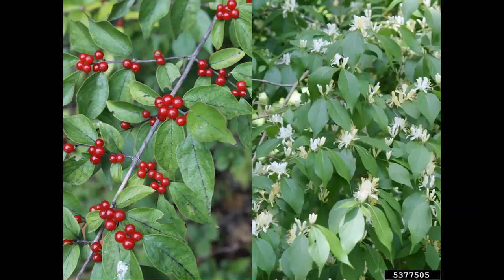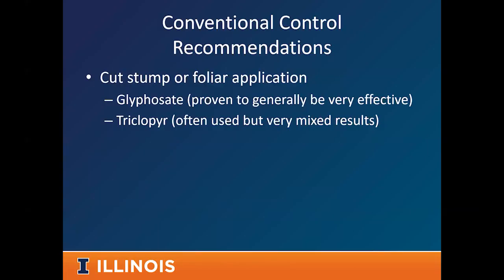So it's one that we should definitely control, and we're all familiar with it. You see it, it's flowering right now in southern Illinois. So again, just some conventional control recommendations. Cut stump or foliar applications are usually what happens with glyphosate, which is proven to generally be very effective, or triclopyr, which is often used, but there's been very mixed results with triclopyr. Some people say it's the go-to. Other people say they've had a lot of failures and lost control efforts using triclopyr.